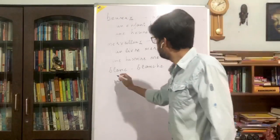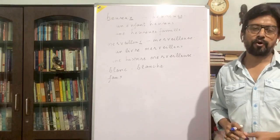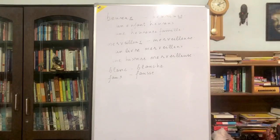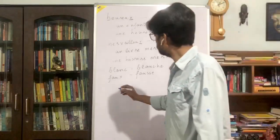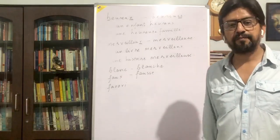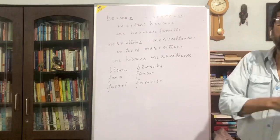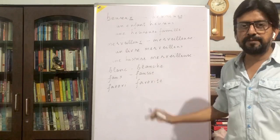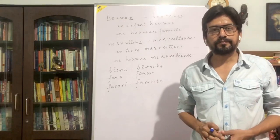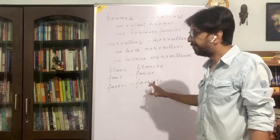Right. Then faux. Faux means false or wrong. Now you can say fausse. Then favori. What is favori? Favorite. It is an English word, though the spelling is not the same, but the pronunciation is very near to English. Favori and favorite. Understand? So, blanc, blanche, faux, fausse, favori, favorite.